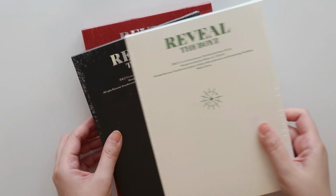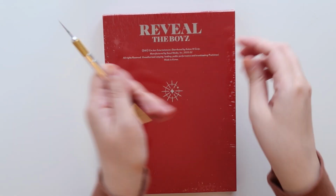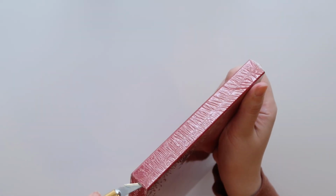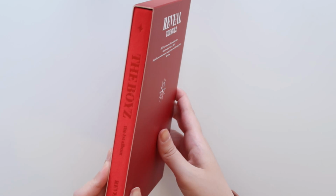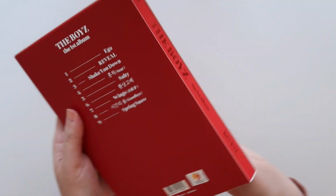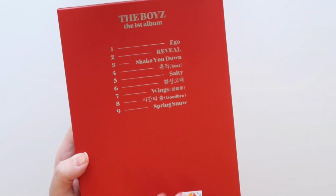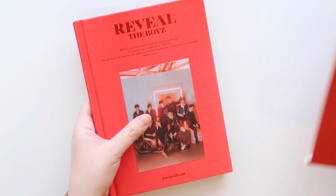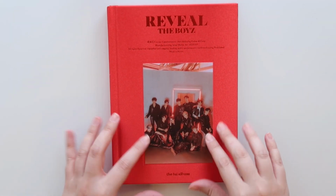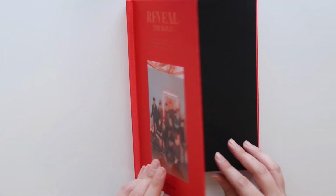And now moving into the Reveal album, and there are 3 different versions as you can see here, and we will start out with the red one, which is called Wolf. So this is the Wolf version. I love the metallic fonts that they have here. So yeah, we're gonna do a quick little tour, I guess, of the album. And even on the inside, it's very, I guess you can say, metallic shiny. Is that a thing? I don't know.